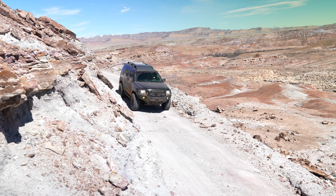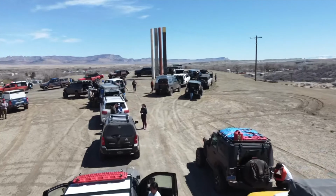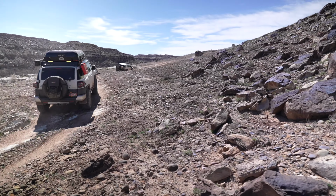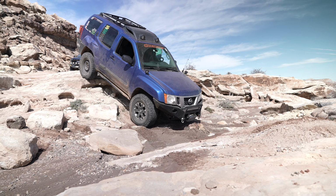In part two of the 2023 Rogue Overland Expedition, we explore the area around Green River and the Bentonite Hills outside of Capitol Reef National Monument. This extraterrestrial-like landscape makes for some exciting adventure.